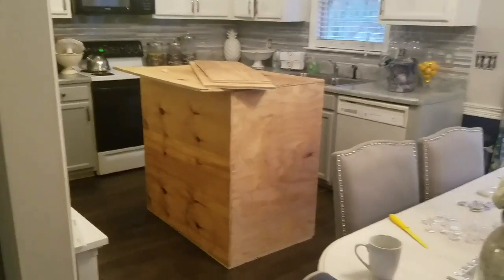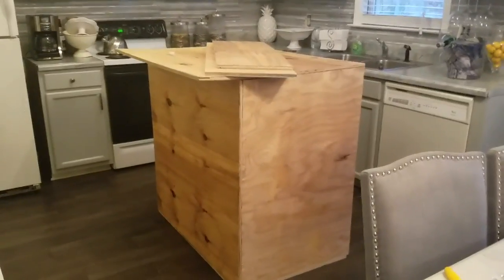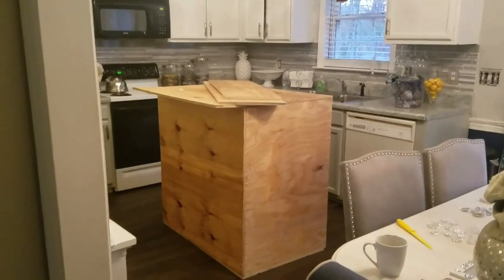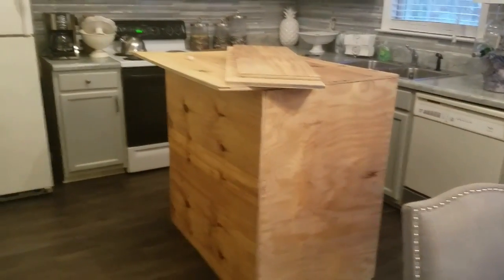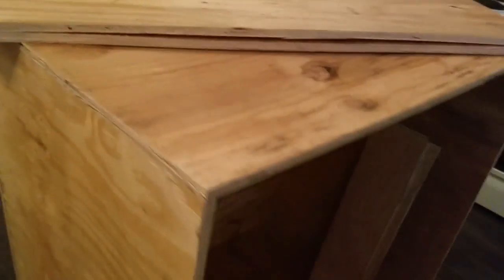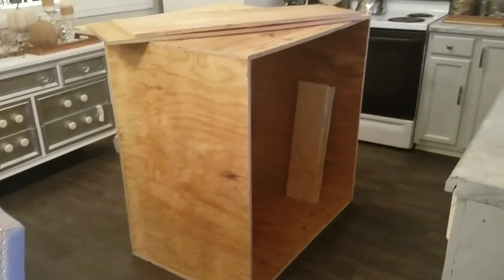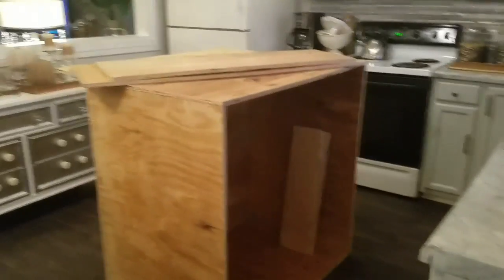Okay, fam, so I just got finished building this huge monstrosity. Now, it's probably looking super massive on camera. However, well, yeah, it's huge. It's really big, okay? So I took the measurements for this space, right? I don't know how I ended up with this huge piece here. However, I'm just going to go with it for now and see how it turns out.